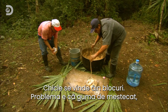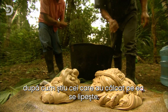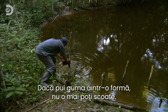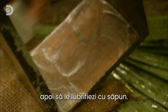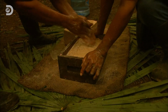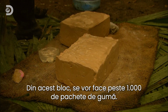Chicle is sold in blocks. The trouble is that chewing gum, as any road sweeper will tell you, is sticky. Put this gum straight into a mould and you'd never get it out. The solution is to firstly store the moulds in a watering hole to keep them saturated, and secondly, to lubricate the sides with soap. Amazingly, it takes a matter of minutes to dry a block that will make over 1,000 packets of gum.